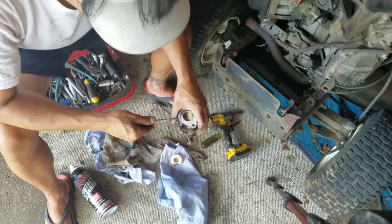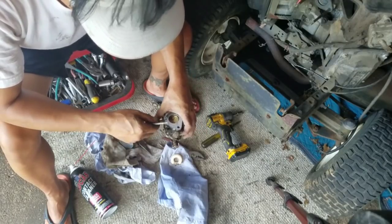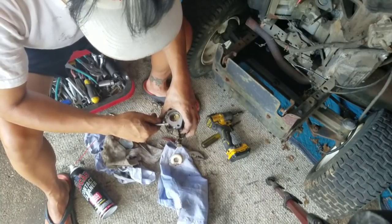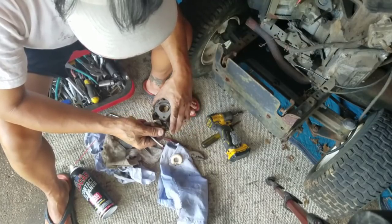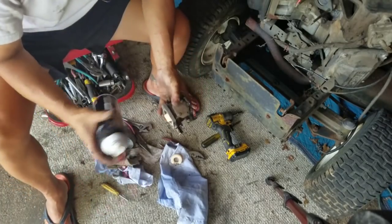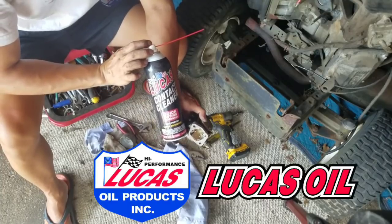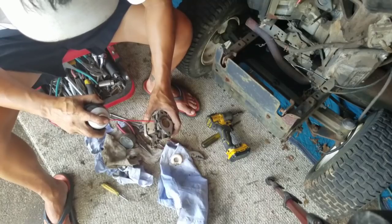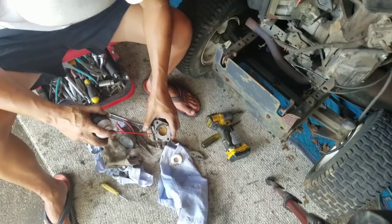Now, let's see how many turns it was. 1, 2, 3, 4. 4 turns. It's kind of a lot, actually. It should only be 1.5. Nice sharp needle there. I'm using some contact cleaner from my friends over at Lucas Oil Products. Huh. See how that works.